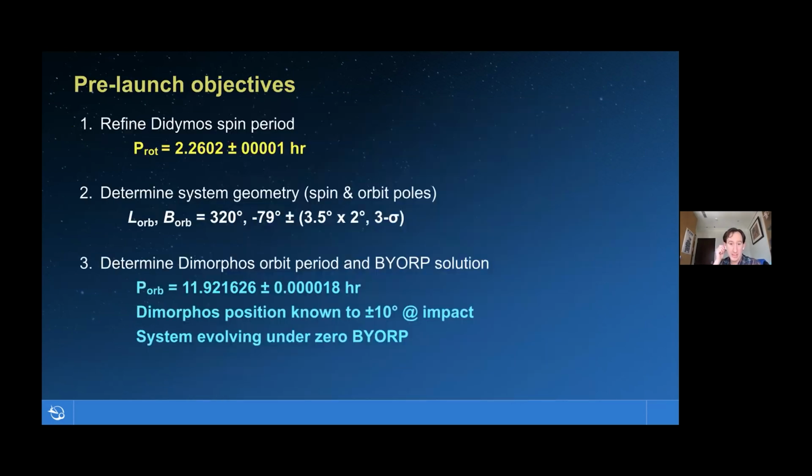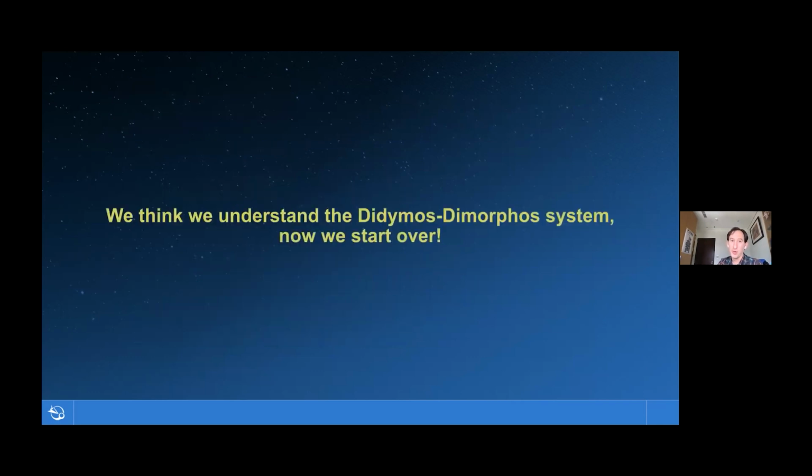So this is just coming back to those pre-launch objectives. We've refined the Didymos spin period. We defined the system geometry. We now know Dimorphos's orbit period and where Dimorphos is going to be at the time of DART impact to quite high accuracy that will enable this experiment to take place. So we think we understand the Didymos-Dimorphos system now, thanks to a lot of nights spent at the telescope and some careful analysis done by a number of folks.